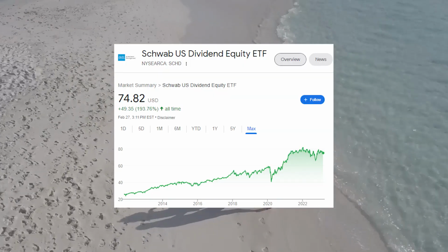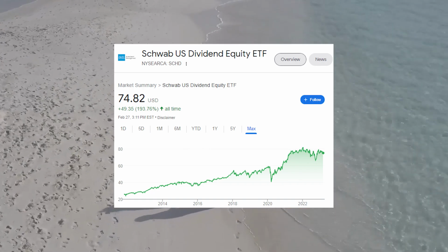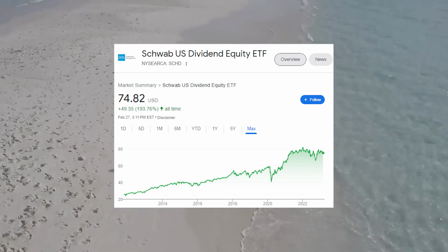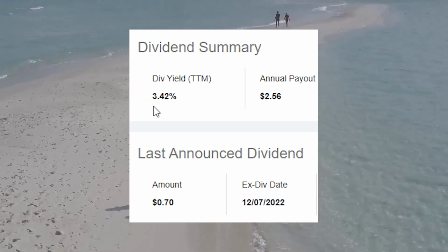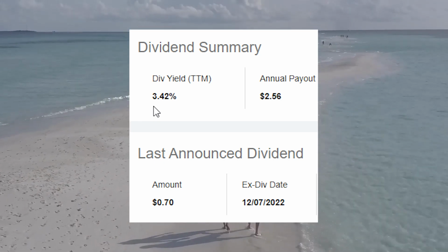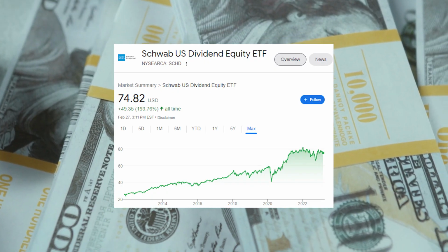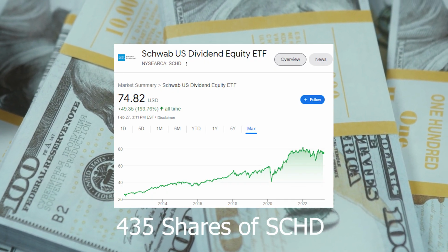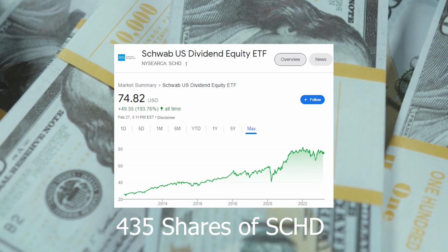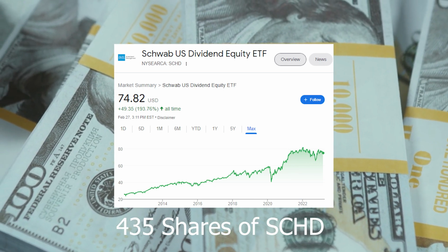And just for fun, let's see how many shares of SCHD an investor would need to purchase to average around $100 per month in dividends. SCHD pays out around 70 cents per quarter. So what we would do is divide 70 cents by 3, which would give us around 23 cents or so per share, then divide 100 by 23 cents, which would give us a grand total of around 435 shares of SCHD, which is how many shares we would need to purchase if we wanted to average around $100 per month from just SCHD.